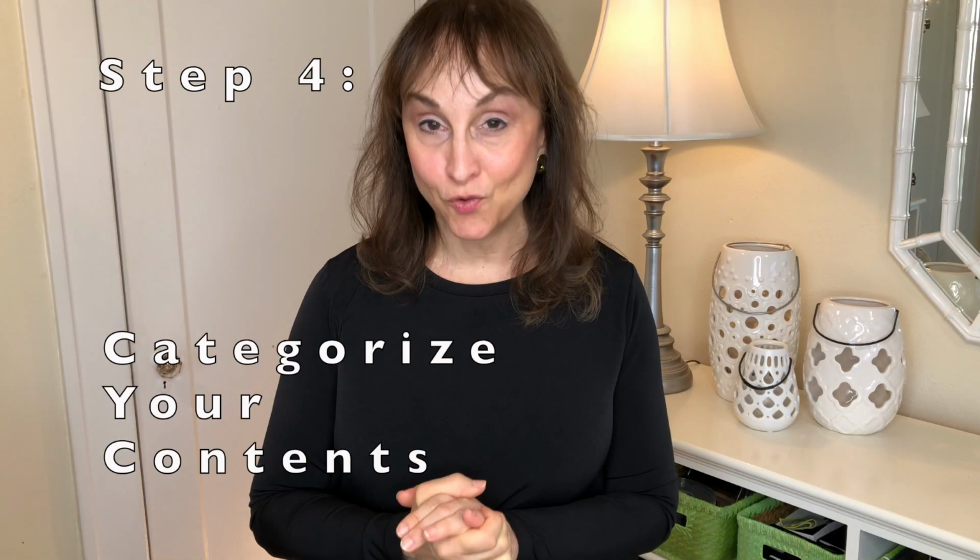Okay, so steps 4 through 6 are a little more action-oriented, and they are the heart of the decluttering and organizing process. So step 4 is categorize your contents. So literally, whatever space you're working on, you are going to take everything in that space and just pull it out, divide it into like categories. So for instance, if you were working in a garage, you would have categories like sporting goods, toys. If you have a pool, you always have the pool stuff. You'll have tools, lawn and garden. You might have your seasonal decor. Whatever is in the garage, you want to make into these categories.